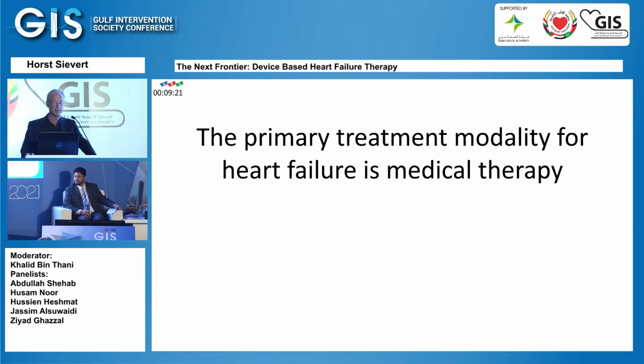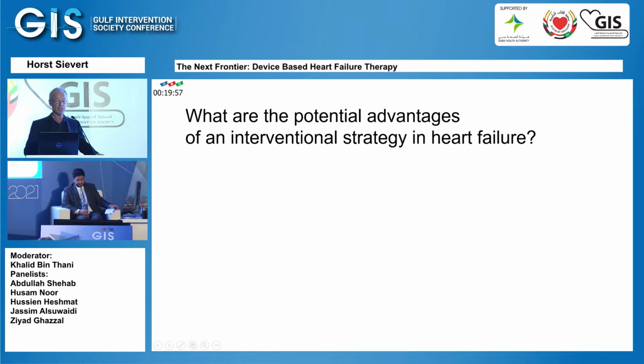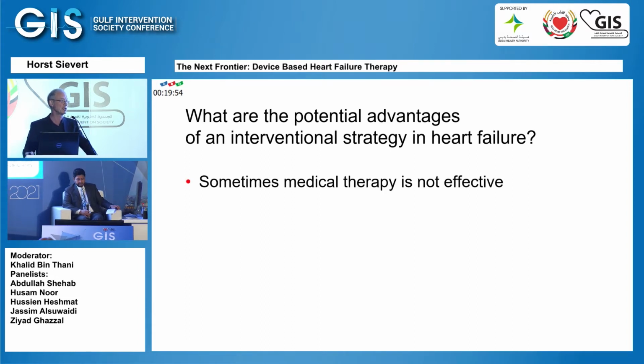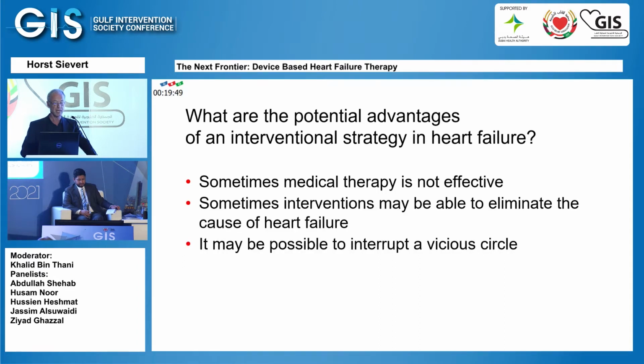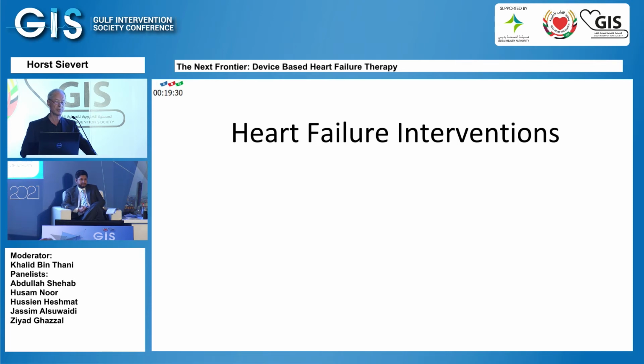The primary treatment modality for heart failure is, of course, medical therapy. So why do we need interventions to treat heart failure patients? Well, what are the potential advantages of an interventional strategy in heart failure? Sometimes medical therapy is not effective, as you know. Sometimes interventions may be able to eliminate the cause of heart failure. It may be possible to interrupt the vicious cycle. There may be fewer side effects than with some medications, and obviously no problems with compliance. So these are the advantages of a device-based strategy.